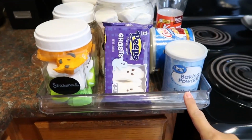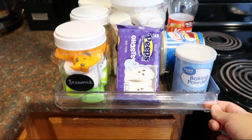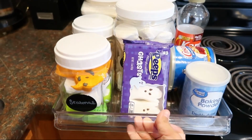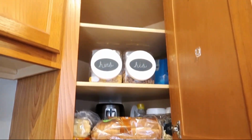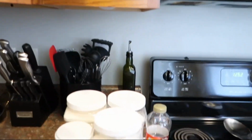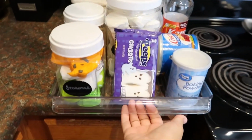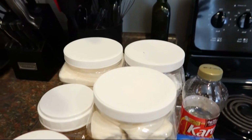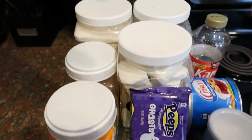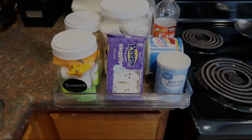Okay, so I love using these refrigerator trays for easy pull when there are areas that are really high up, especially if you're shorter like me. And I love that they have a handle, so I can just pull them down and see everything I need. So I got all my little baking goods here.